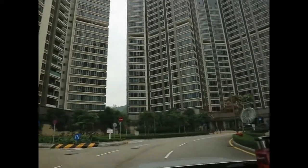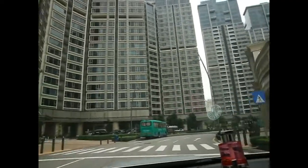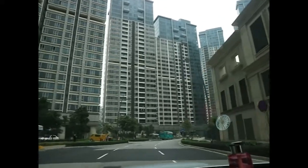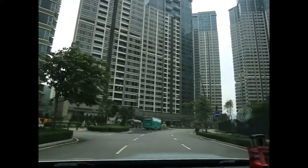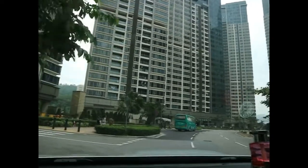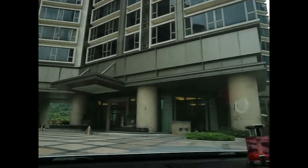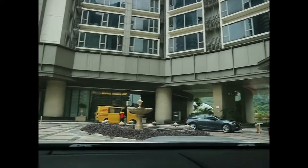Most apartments have already been occupied. Yeah, like you said, 90% occupancy already. Yes, and lots of foreigners, and both locals and foreigners really like to live in this place because it's the best.